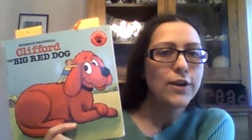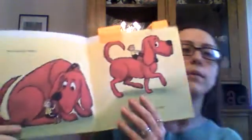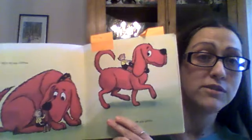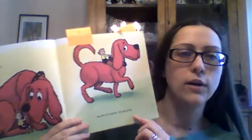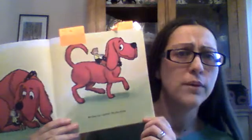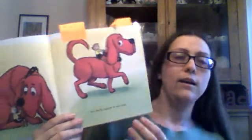Okay, the second tip is to mix up your vocabulary. Add new words. So this is Clifford the Big Red Dog by Norman Bridwell. And of course, he's the big dog, so they describe him as a big dog. But you could try describing him as an enormous dog. So maybe one time through you read it and you say, he was a big dog, and then say, actually, he was enormous. That means really big.